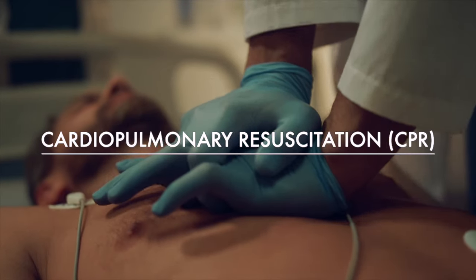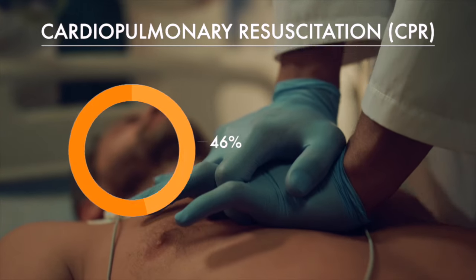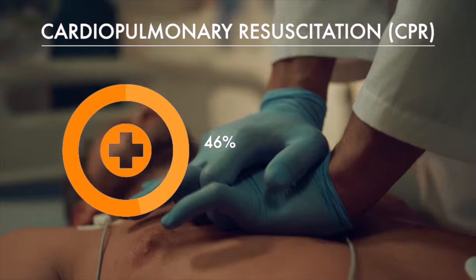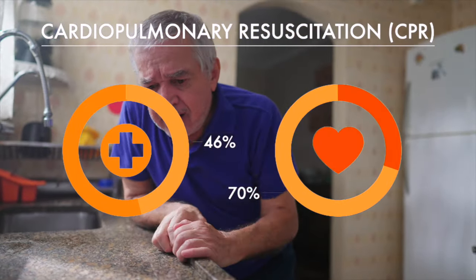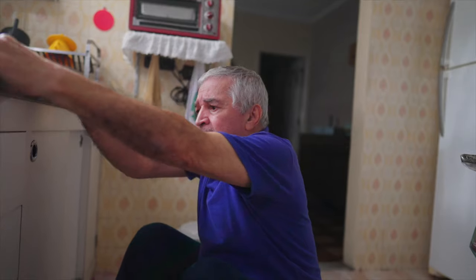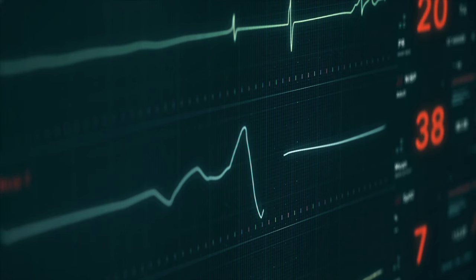Cardio-Pulmonary Resuscitation is an emergency procedure that can save lives. Only about 46% of people who experience cardiac arrest receive the immediate help they need. Even more eye-opening is that about 70% of cardiac arrests occur at home. So, if you are giving CPR, you will most likely be trying to save the life of your child, a spouse, or parent. During a cardiac arrest, the heart stops beating.